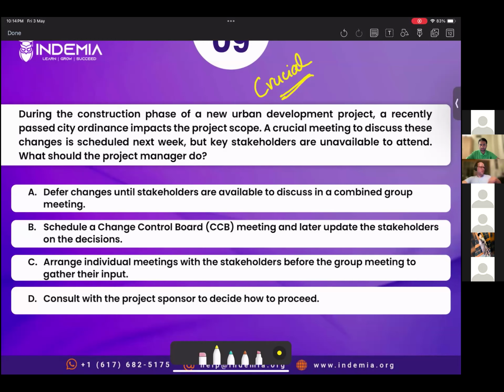The question says a recently passed city ordinance impacts the project scope. A crucial meeting to discuss these changes is scheduled next week, but key stakeholders are unavailable to attend. So you're saying it's okay to proceed with the CCB meeting and then update stakeholders later. Okay, right? If that is the case, Francis, then there is no need to schedule a meeting with them. If key stakeholders' input is not needed, then you can directly go with the CCB. There is no need to schedule the meeting. But okay, good point.